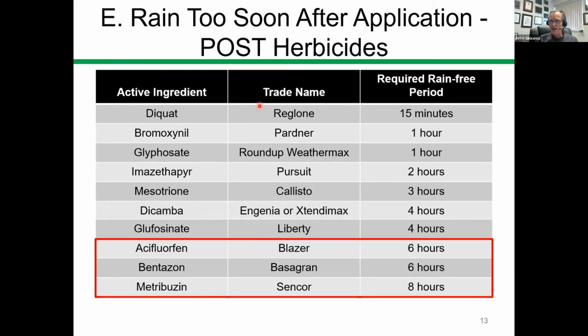And if you look at the rain-free period requirement for various herbicides, I took this out of the Ontario Weed Control Guide in Ontario, and you can see that Reglone or Diquat, man, it gets into the plant really fast, and it only has a 15-minute rain-free period requirement. In contrast to that, something like Roundup has a 1-hour rain-free period requirement, and I put a red box around Blazer, Basagran, and Sencor. Man, these herbicides have a quite long rain-free period requirement, from anywhere from 6 to 8 hours.